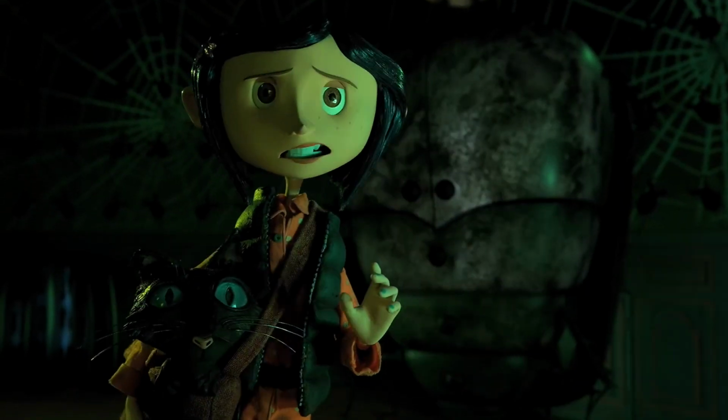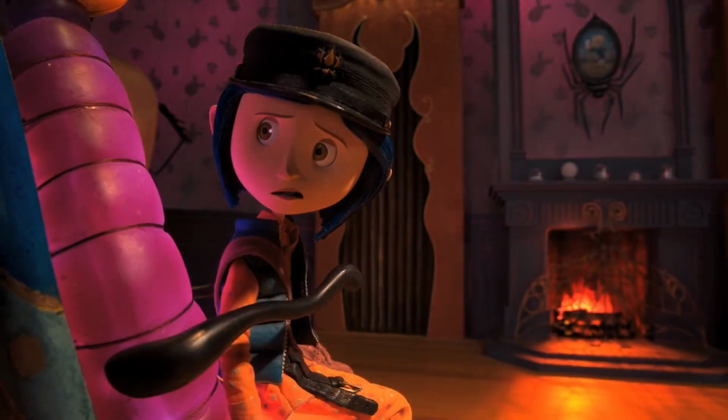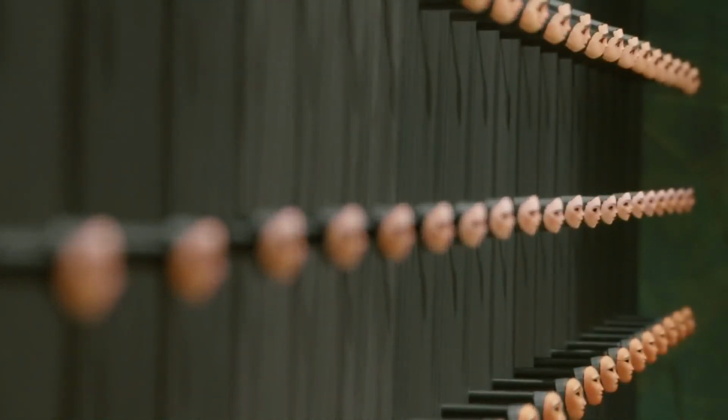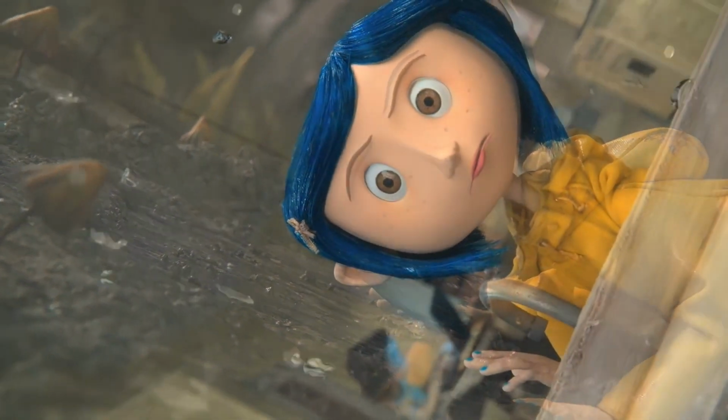Our first film was called Coraline. And when we were building Coraline, one of the things that was limiting us at the time was the fact that we were having to hand paint each individual face. And I still remember being in meetings with the director of Coraline, negotiating the number of freckles that Coraline had on each side of her face, because we knew that a painter had to hand paint each one of those freckles.